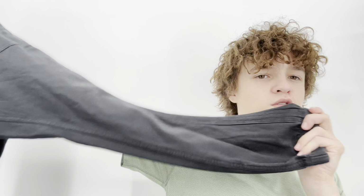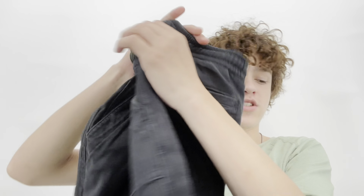Athleta, these are the Fairland jogger. They're black, just kind of a more classic style. So probably $30 for these. I'll probably get like 35 for that. I'm hoping it's a nice style.